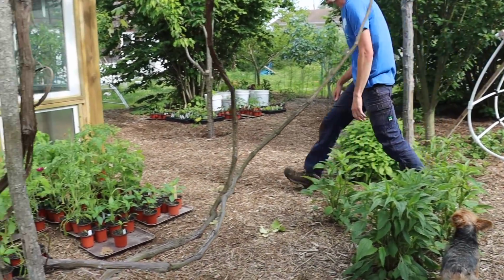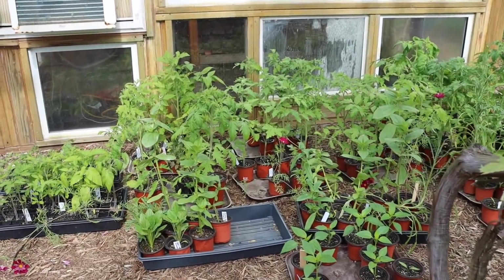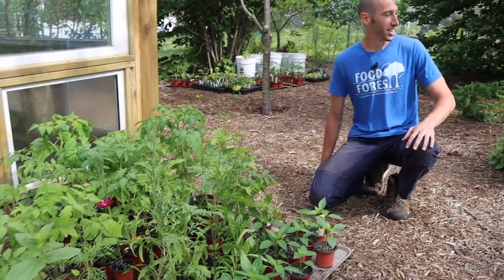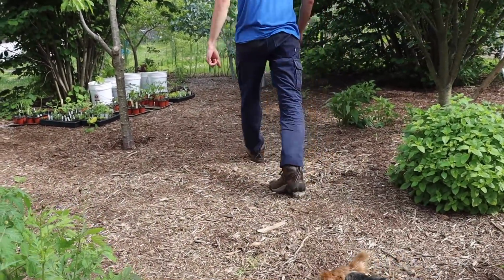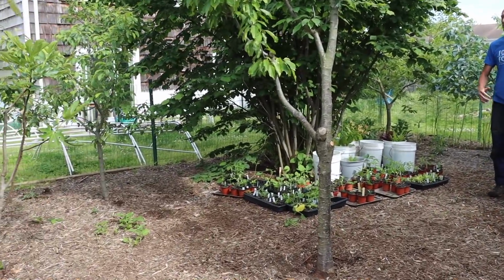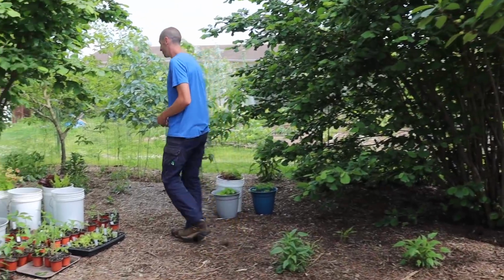And then check this out right here. This is all stuff that I haven't even put in yet. So some of it might be extras. We always like having way more than we actually need, but a lot of the stuff I already got in too. So you may notice that the food forest is starting to fill in a little bit, and in a short amount of time, we're not even gonna be able to walk through it. That's how much stuff I like to pack into the garden to grow as much food as we possibly can.